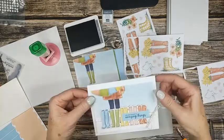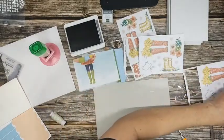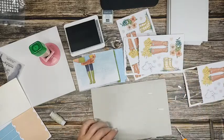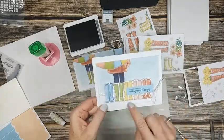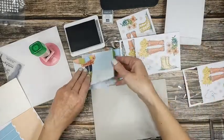Okay, so there it is, the way Stampin' Up! says you're supposed to do it. Okay, so what's the next card? So we have, I didn't stamp the bottom. I lied. That's not quite the way Stampin' Up! said to do it, because I didn't stamp the bottom. They're all going to be different.